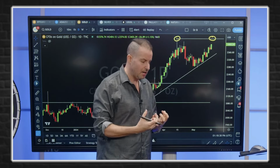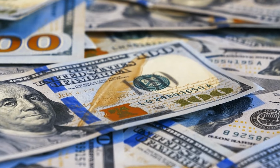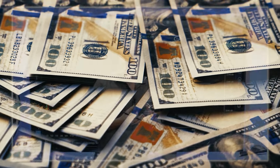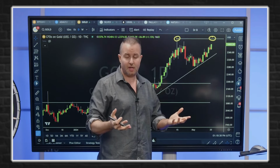Anything that's physical, right? Because remember, the US dollar does not trade against nothing. It trades against other currencies. And so the US dollar is holding. If you look at the last couple years, the last 5 years, the dollar's held its value.